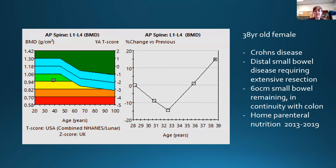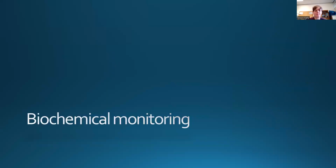And you can see there between the ages of 32 and 33, 2 things happened. First of all, around that time, she came off parenteral nutrition. And also, the decline in bone density had been so swift that we felt the need to intervene. She was given bisphosphonates, which is really very, very unusual to do in a young woman unless we feel we have no other choice because of severe bone loss.